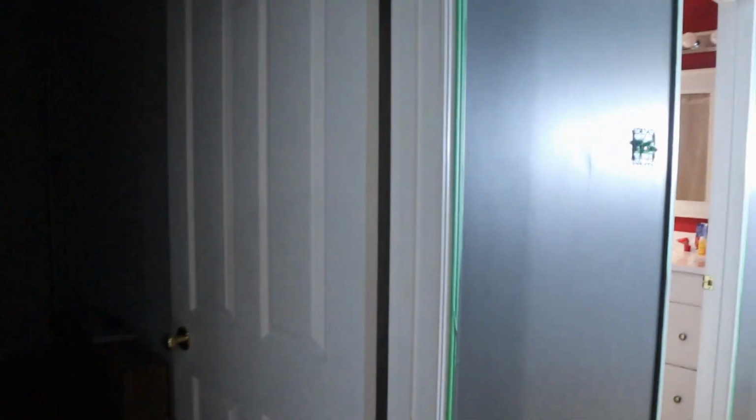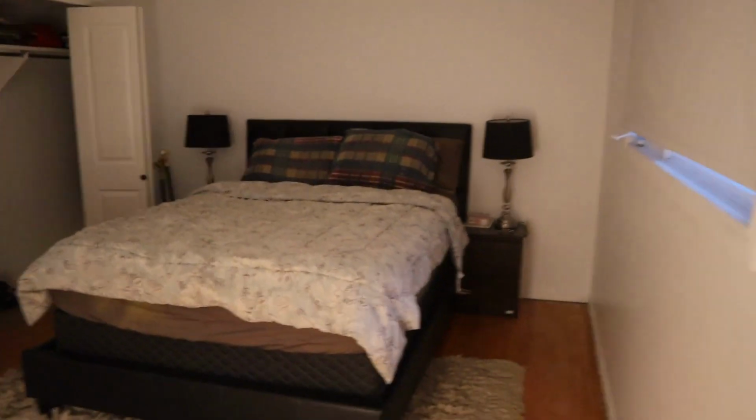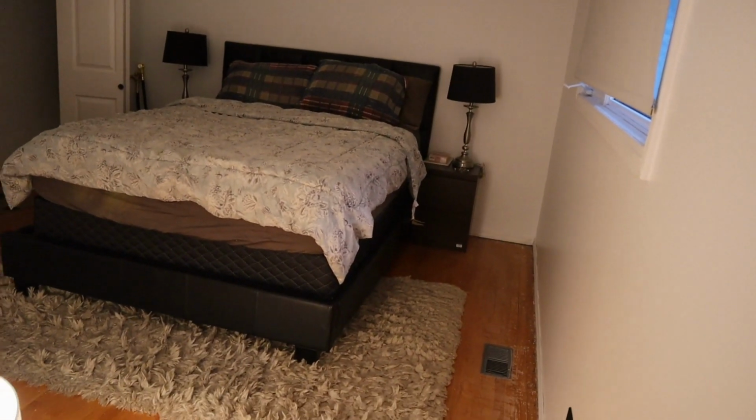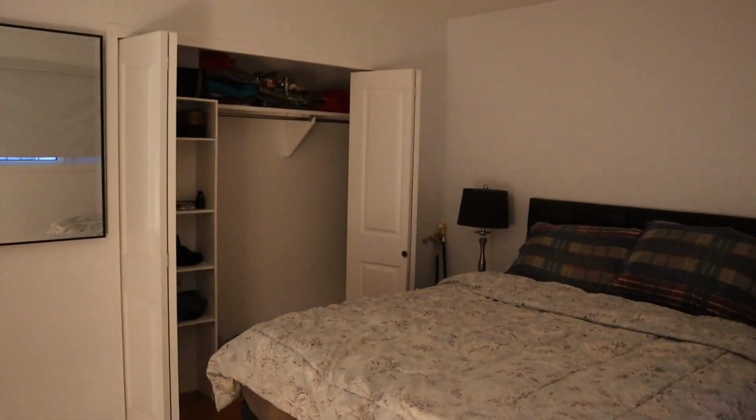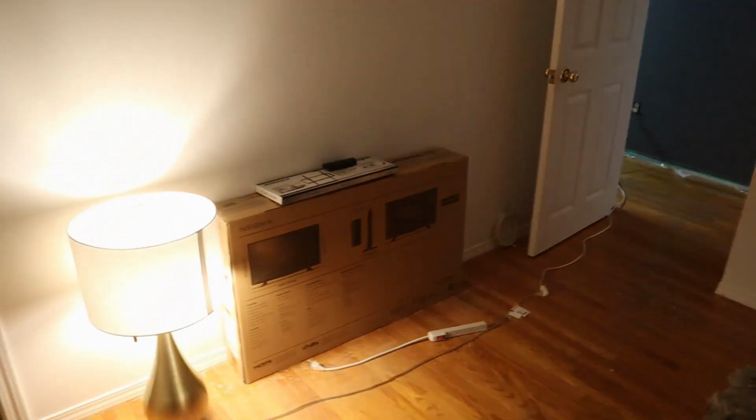And now we're going into the master bedroom, which is the second seen part of this house. Well, as at then. So yeah, that is what our master bedroom looks like. Nothing is set up, the closet is still empty. So yeah, this is our room. On the floor there, we just have a TV that we're gonna put on the wall, but we haven't fixed that yet, so we're just chilling on the floor.